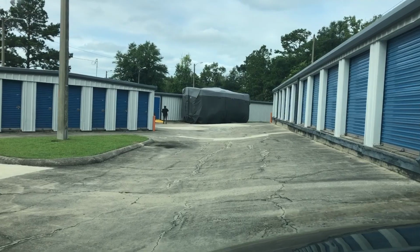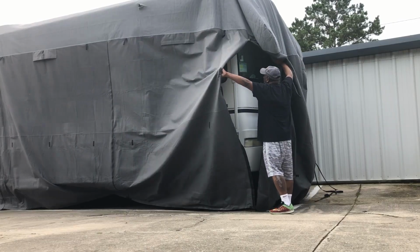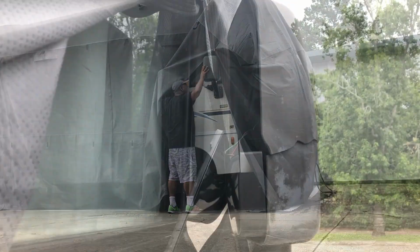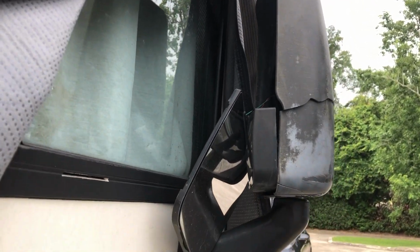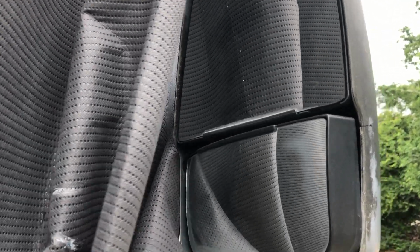Buddy, there she is. Still wrapped and covered just the way I left her. Let's take a quick walk around. I'm happy. All right, so somebody obviously hit the RV. Damn it. The side mirror is broken. Okay, I was able to pop it into place temporarily. We'll have to see.